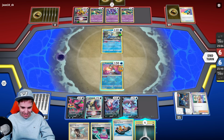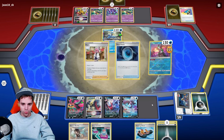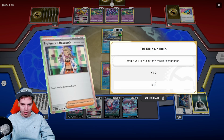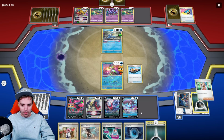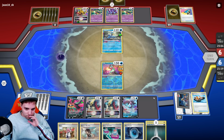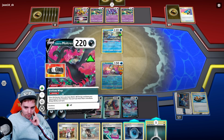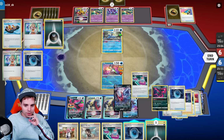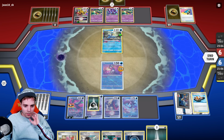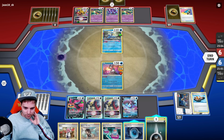Look at all these energies, that's crazy. Concealed Cards. Dark Patch, that's nice. Trekking Shoe. It's a research. Yeah, don't need a research anymore. We also have Klara, which helps. Darkrai VSTAR number 2. Next up, we have Dire Flame Wings action or Dark Patch. Going to be attaching here. Let's see here. Attach, Retreat.